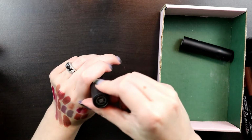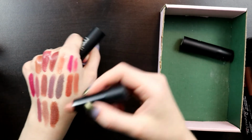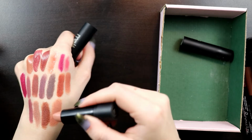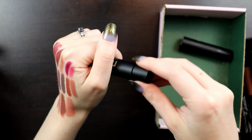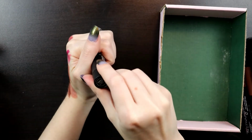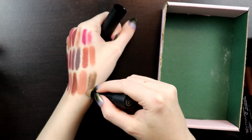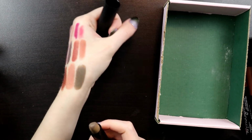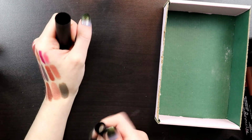Then the last two in here are from Melt Cosmetics. This one is in the shade Nude, and I wear this quite often. I do like it. But this is another one that I absolutely have to use a lip liner underneath because it's so light. But that is a cult favorite for sure. And then I have the shade Tomboy from Melt as well. This is a pretty unique shade. It looks almost like cement, and I really like this shade, so I will definitely keep that.